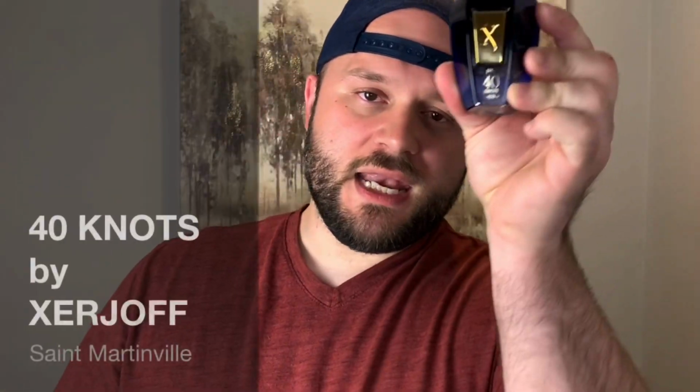At number 8 is a fragrance that has a super cool looking bottle, and it looks like you have a lot more money than you do if you own it. It's easily one of the most underrated gems of the niche world, and I think everyone should look into it. It's one of the most overlooked fragrances from the brand. People reach for Naxos, Neo, Mephisto, all of the other fragrances that come from the line. Easily my favorite. From the House of XERJOFF, 40 Knots.